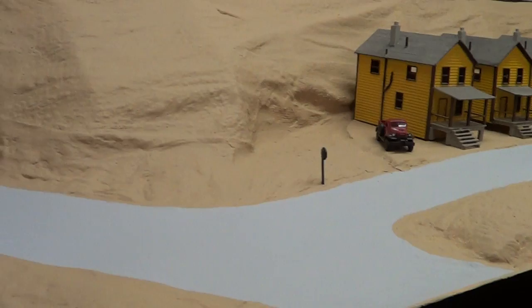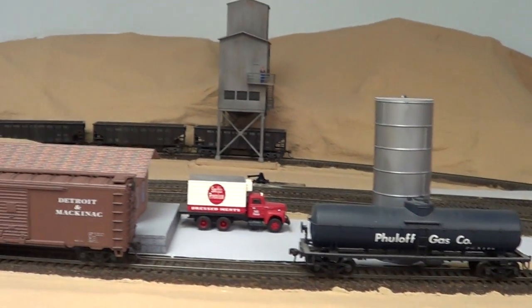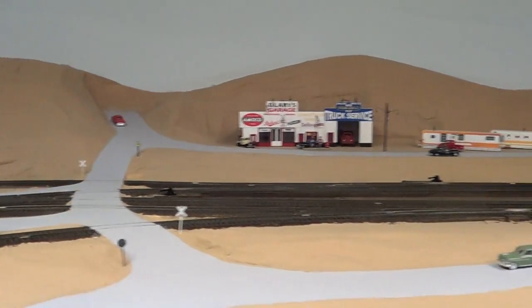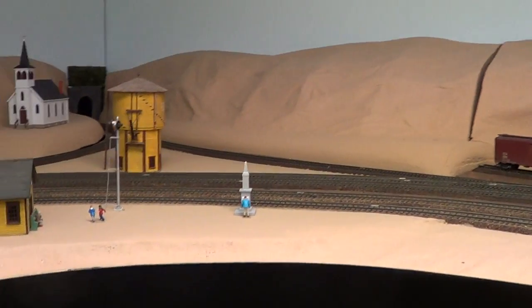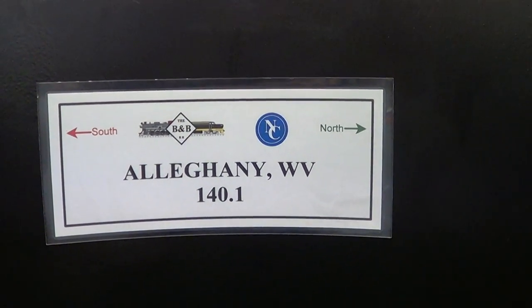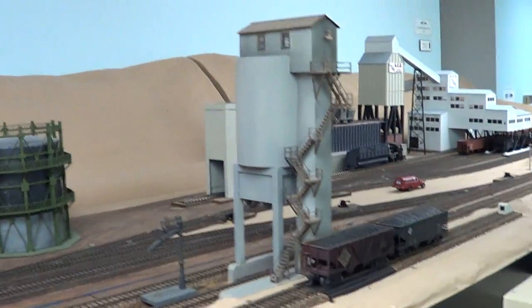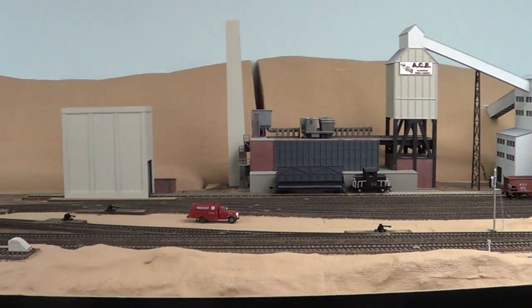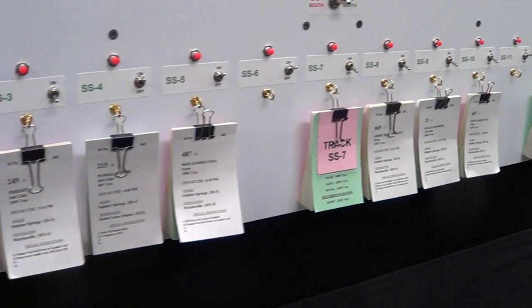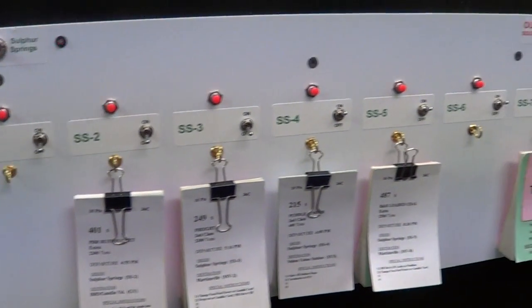Scene he's developing here. It takes time to develop it, but believe me, a set of row houses. Allegheny, West Virginia. We're not that bad. He uses car carts. These are obviously set up for trains, and staging. Off on a switch in the staging tracks.